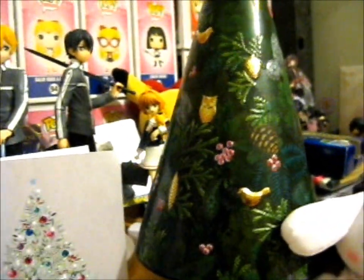Christmas card, and here is a Christmas tree, kind of a gem-ish Christmas card, I guess. But that's just a tin. Technically it's a shortbread tin, but it's a Christmas tree light.